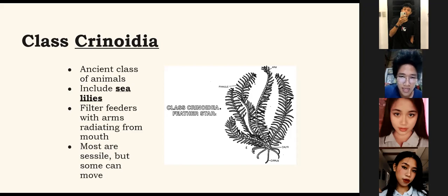Most are sessile, but some can move. Crinoids differ from other echinoderms by being sessile, or attached, during a substantial part of their lives. But some crinoids, such as feather stars, can undergo metamorphosis, and after several months, they detach and become free-moving.